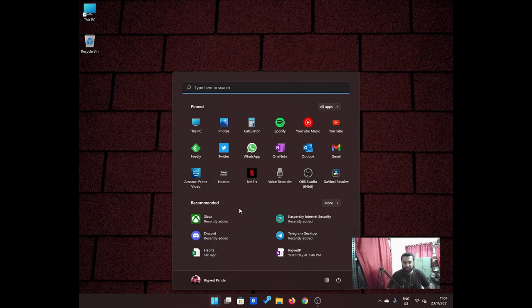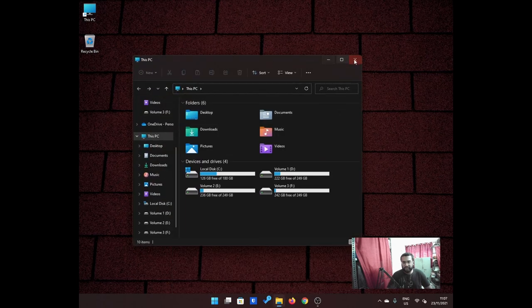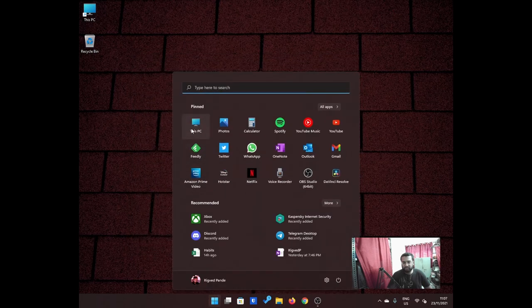So some issues that I've noticed with Windows 11. You cannot drag and drop things to the taskbar like on previous versions of Windows. So if I... nope, doesn't go, nope. Can I try it here? Nope. So drag and drop on taskbar in Windows 11 doesn't work.